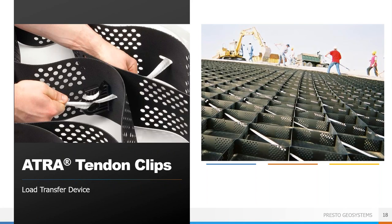For steep slopes, slopes where the native soil is highly erodible or over a surface that cannot be punctured, such as a liner, tendons can be used. The Atra tendon clip transfers the load from heavy infill material to the tendons and crest anchorage system. Only the Atra tendon clip is specifically designed to fully transfer safely and securely the forces placed upon the geocell.